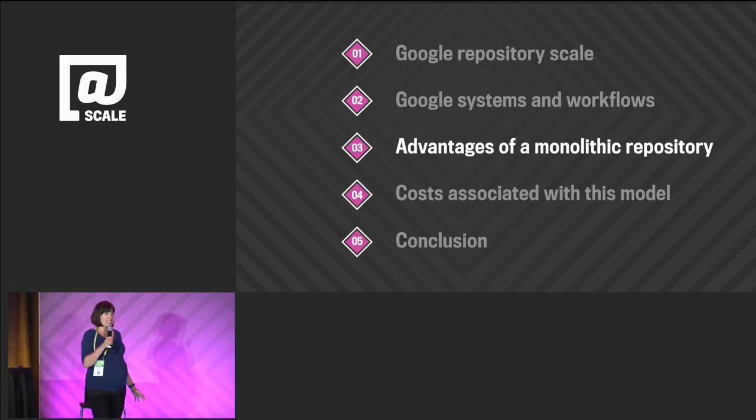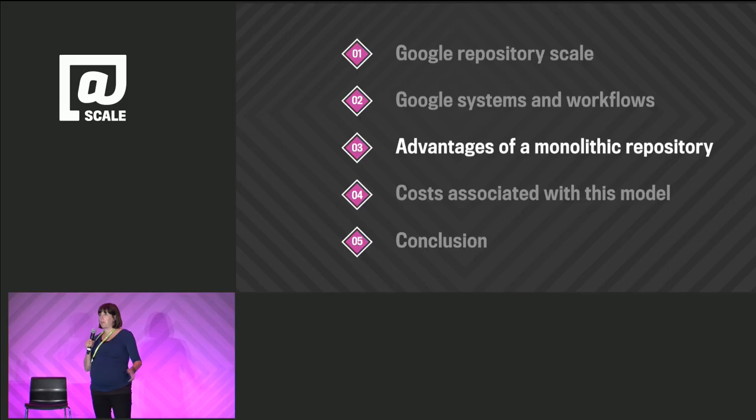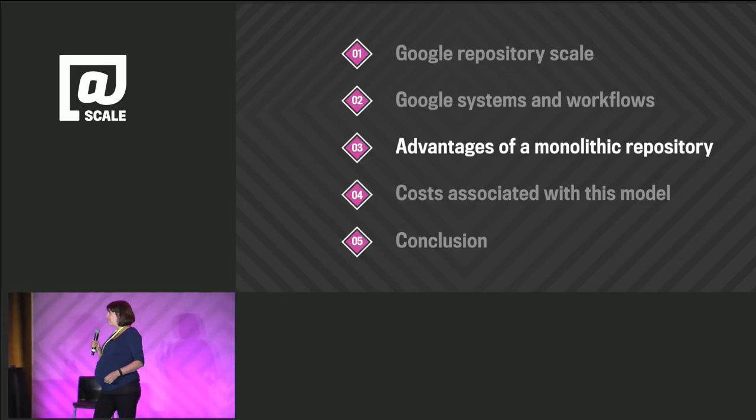So I've described the size of the Google repository, and I've talked a little bit about the tools that we use to make working with it productive. Now I'm going to actually get into why we do this, and why every time we've considered splitting up our repository, we've decided against it.